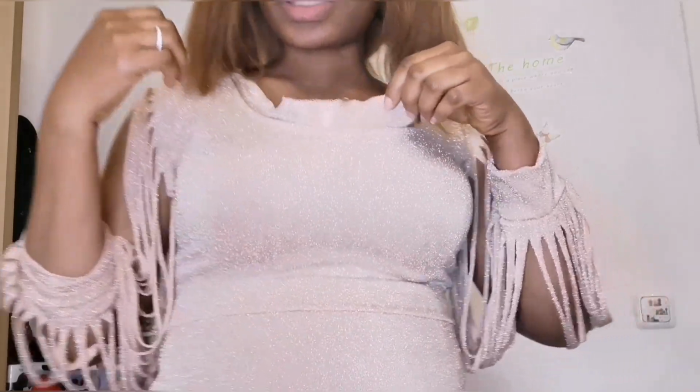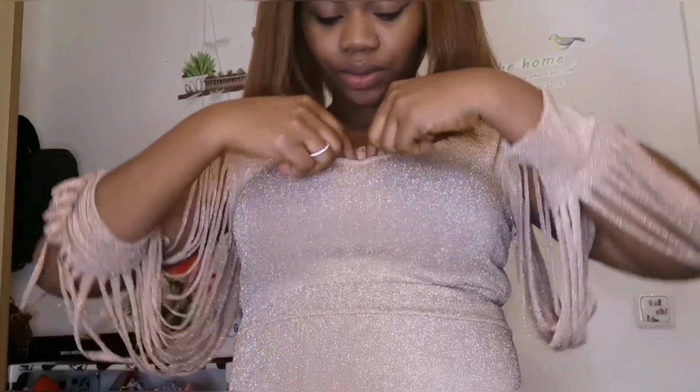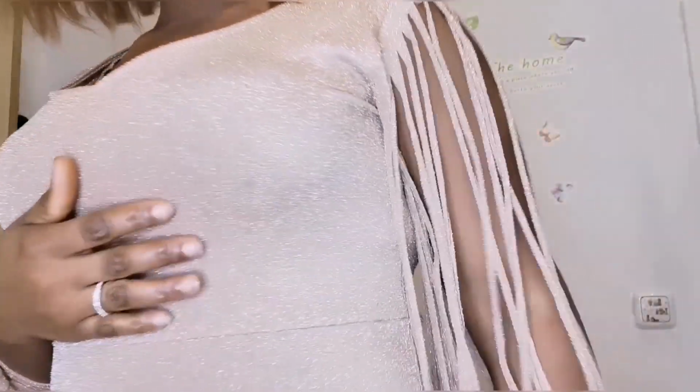And guys, this place keeps coming out. I don't know why it keeps coming out, but yeah, there's nothing needle and thread can do. So I'm just going to adjust this side. So just look at the material. It's kind of shiny, and this is the end. This is how the end is looking.